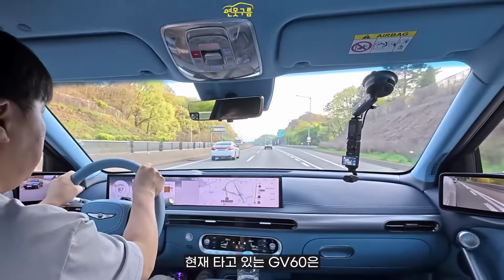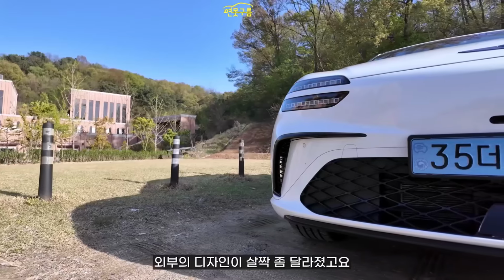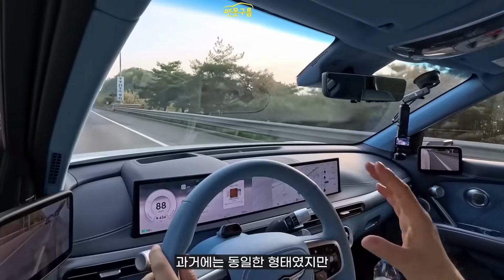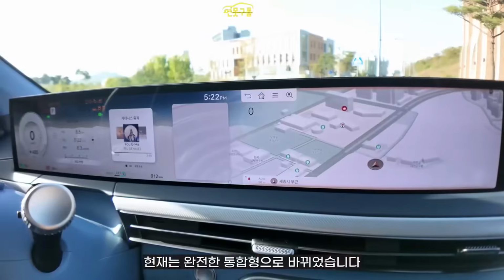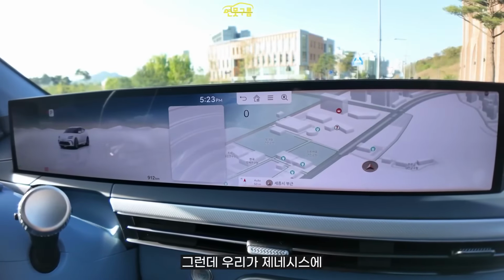The GV60 I'm driving now recently went through a facelift. The exterior design has changed a bit. The integrated display, which used to have the same form, has changed from a separated middle section to a fully integrated design. It has all the latest Genesis UIs, but there are certain things we expect from Genesis.